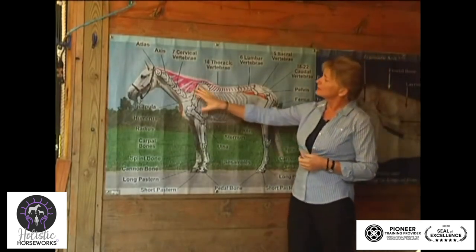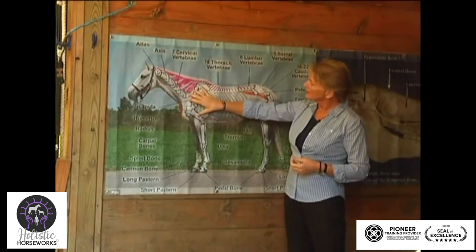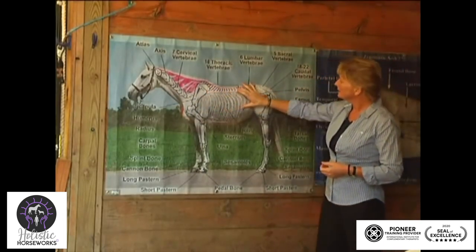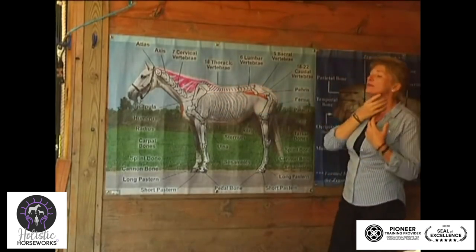If this body part cannot do its job correctly and it's locking down here, they're going to borrow all the way back from here. All of these ribs are going to get tight, and all of the hind end is going to get sore. Have you seen the horses that are developing a U-neck?